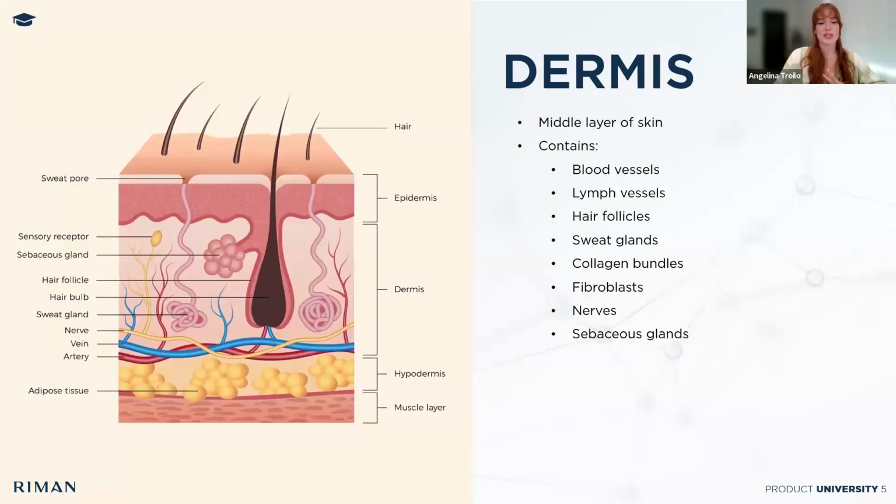All right, then we have the dermis. The dermis is a chunky one. So the dermis is our middle layer of skin, and it contains so many important components to our skin's function. It also provides nutrients to the epidermis, as well as a bit to the hypodermis. So within your dermis, not only do you have blood vessels, lymph vessels, even your hair follicles, but you also have fibroblasts, nerves, and sebaceous glands.